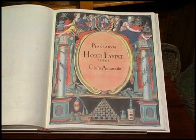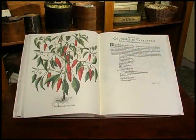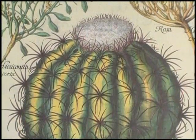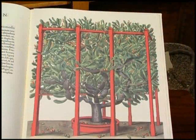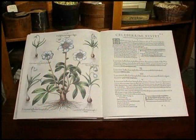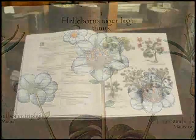Then comes autumn with the plants that have just arrived from the Americas to arouse great curiosity in 17th century gardens. Tomatoes, peppers, also from the Americas come the superb melocactus, aloe, artichokes, and the uncontainable prickly pear. Winter ends this splendid parade with the hellebore, the borage.